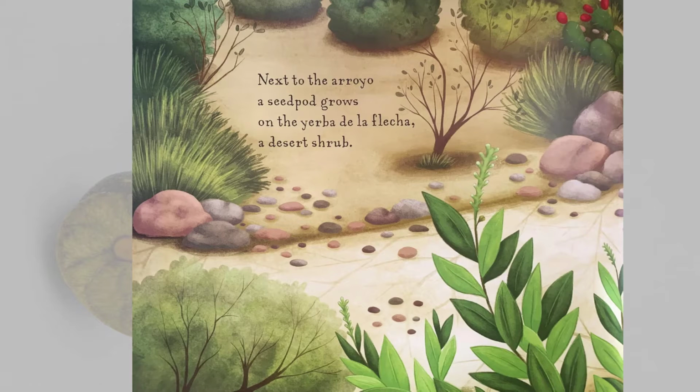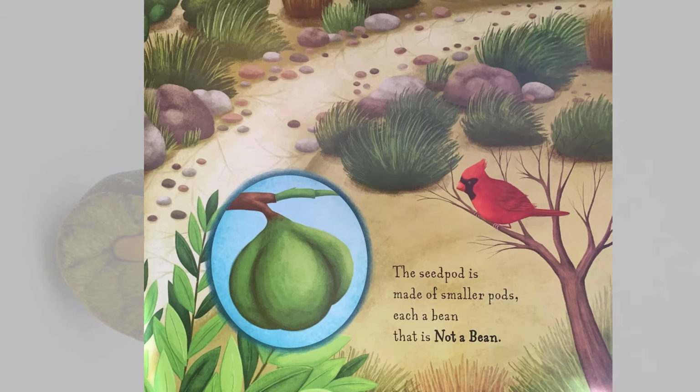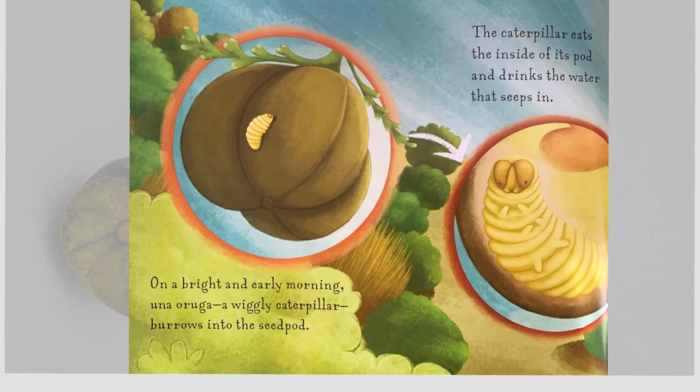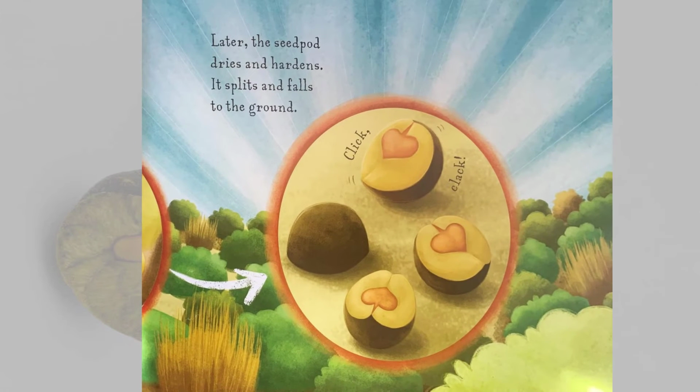Next to the arroyo, a seed pod grows on the yerba de la flecha, a desert shrub. A seed pod is made of smaller pods, each a bean that is not a bean. On a bright and early morning, an oruga, a wiggly caterpillar, burrows into that seed pod. The caterpillar eats the inside of its pod and drinks the water that seeps in. Later, the seed pod hardens and dries and splits and falls to the ground.